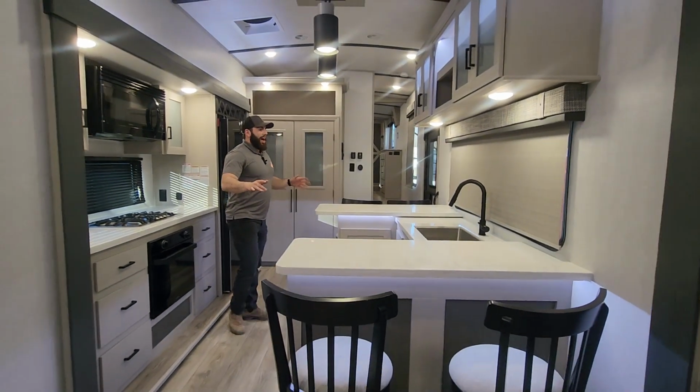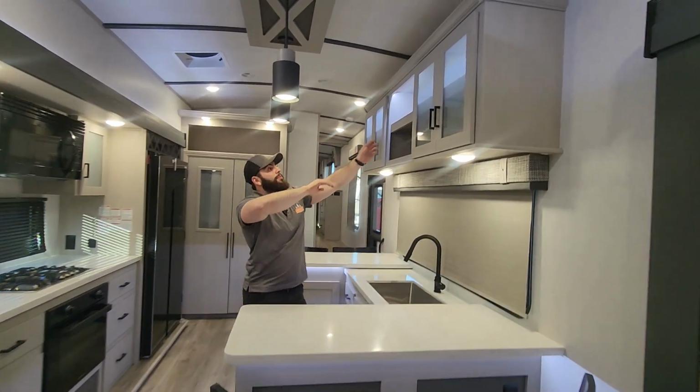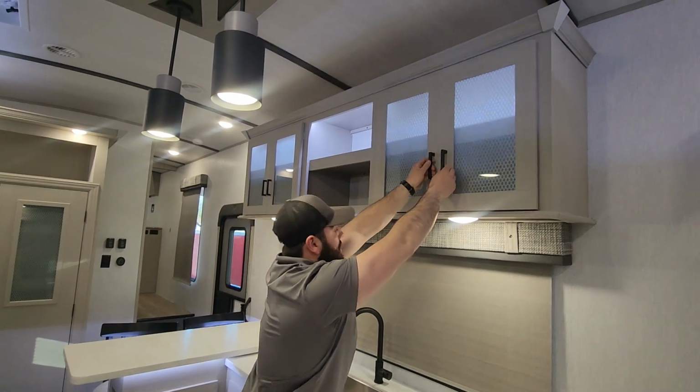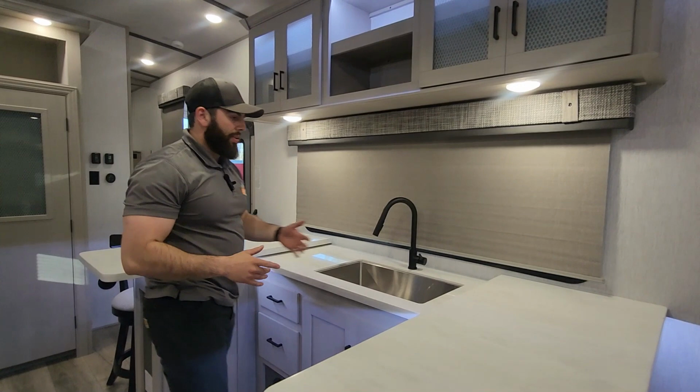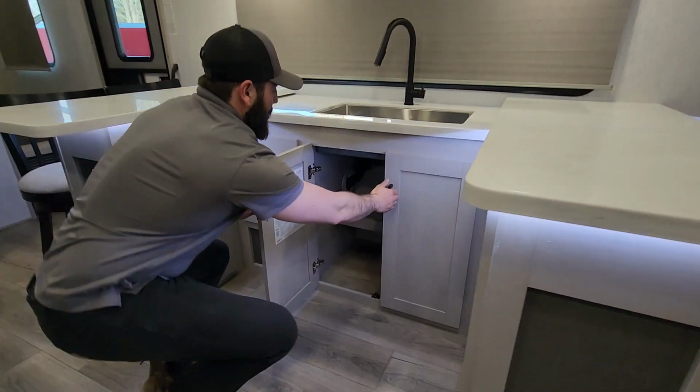Look at this, guys. A nice big wet bar here, 4 bar stools around it, and there is plenty of storage space in here. Storage up here. Some good looking accent lighting as well. Nice large window, going to give you some natural daylight when you're in here doing the dishes or mixing up some drinks, making some food. Storage underneath your large sink here.